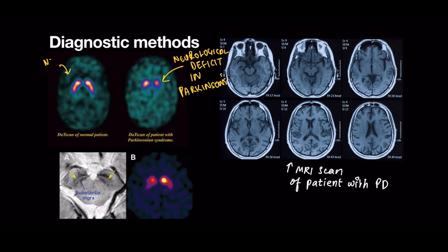There is no specific test for diagnosing Parkinson's disease. However, a specific single photon emission CT scan called dopamine transporter scan or DAT can be useful in supporting the suspicion. Blood tests can be conducted to rule out other conditions. Imaging tests such as MRI, ultrasound of brain, and PET scans can be used to rule out other disorders as well.